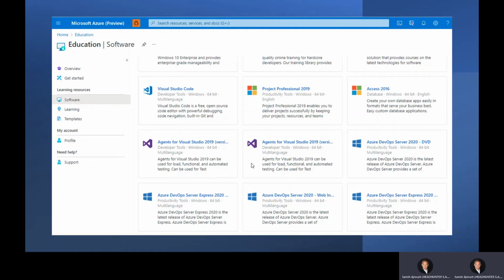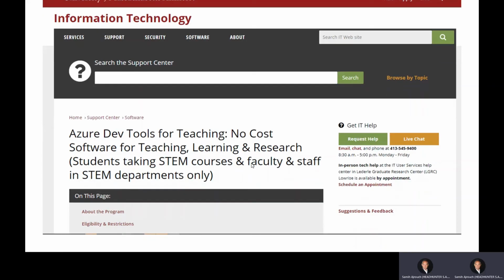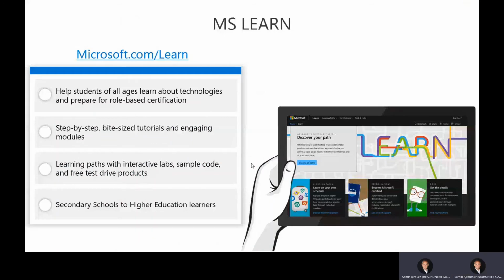This is an example of how other institutions are leveraging this service. For example, the University of Massachusetts published on their website that any students or educators enrolled in any STEAM courses can go and download the Azure DevTools free of charge from our main website. And we have the MS Learn platform, where all our self-paced learning is available for you to start exploring. In the next slide, I'm going to run a short video just to give you more idea of what this program is. And in the slide after, I will run a short demo to show you what the students or the educator will expect when he or she goes and uses this service.